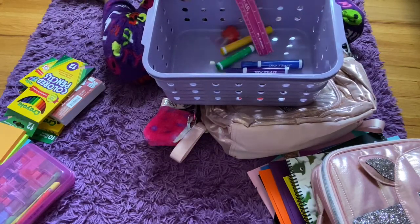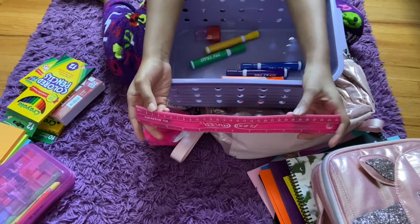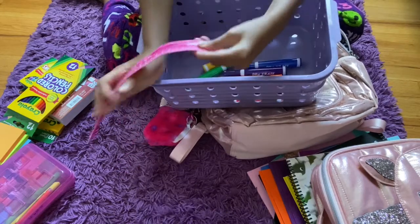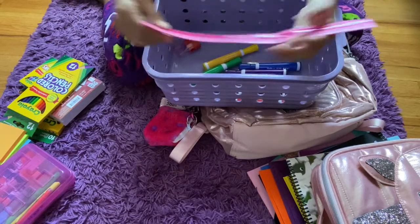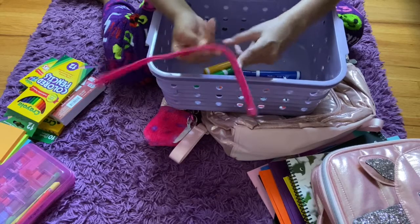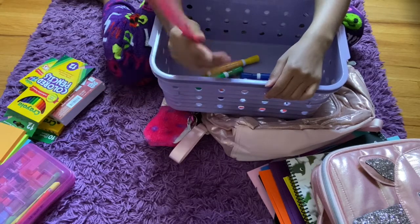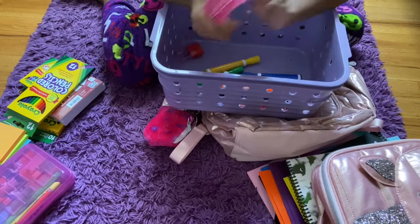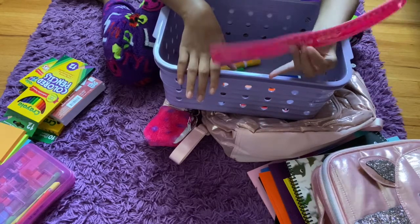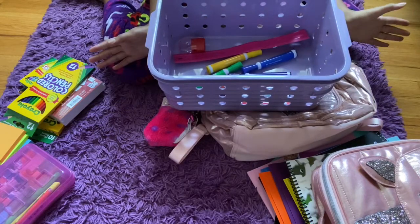Last but not least, in this bin, I have a flexi ruler. A flexi ruler is technically a flexible ruler, so you can bend it, but it's not working. So it's something you can kind of play with, if you're kind of bored and you have nothing really to do, or you're done with your work or something, you got a flexi ruler right here. Take that out and just kind of play with it. Super cool. And it's pink. I love pink. Pink is my favorite color. And I have a purple bit. I love purple. Okay. Second favorite color.